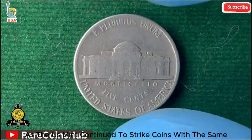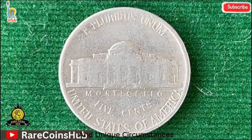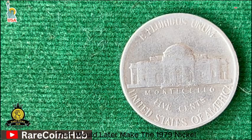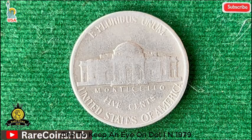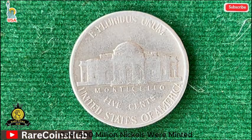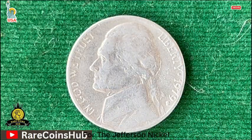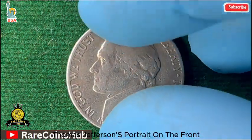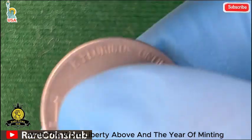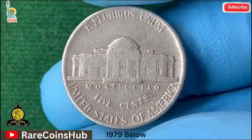Mint continued to strike coins with the same iconic design, but there were minor issues and unique circumstances that would later make the 1979 nickel one to keep an eye on. In 1979, over 500 million nickels were minted, making it one of the most widely circulated years for the Jefferson nickel. The coin still retained its familiar design, Thomas Jefferson's portrait on the front, with the word Liberty above and the year of minting, 1979, below.